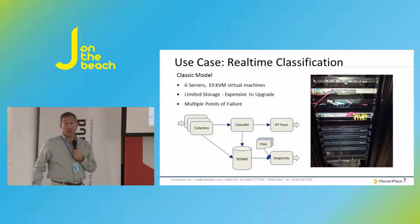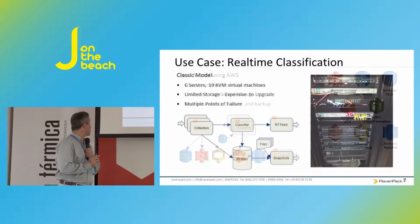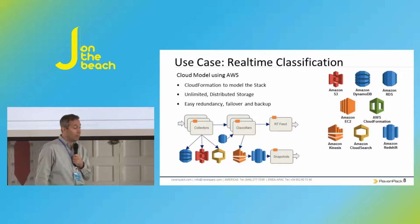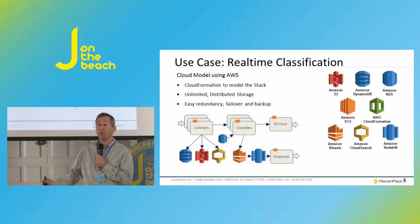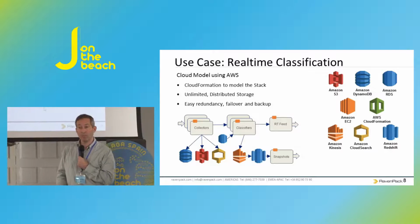So this is how we ran for many, many years. We still have systems like this today. Okay, so we're moving to the cloud. RavenPack chose Amazon Web Services. We're really happy with Amazon. It's great. However, I'm sure that anything here could also work on the Google Cloud, on Rackspace, or if we were fans of Microsoft, on Azure.